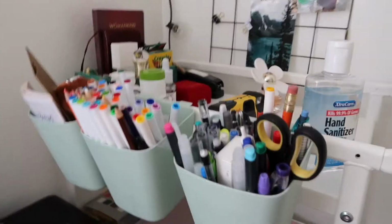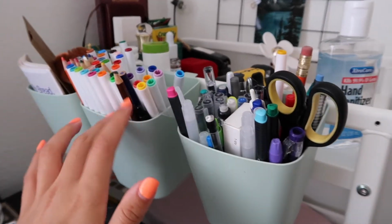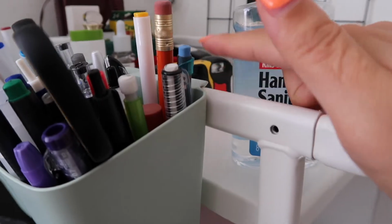So this corner is my office corner, as you can tell by my laptop and all the other things I got behind me. So of course I got my laptop here for when I'm doing work or editing and other things. Over here is like my stationery station. I got these little cup holders from IKEA, and it's perfect because it latches onto this tray cart holder.